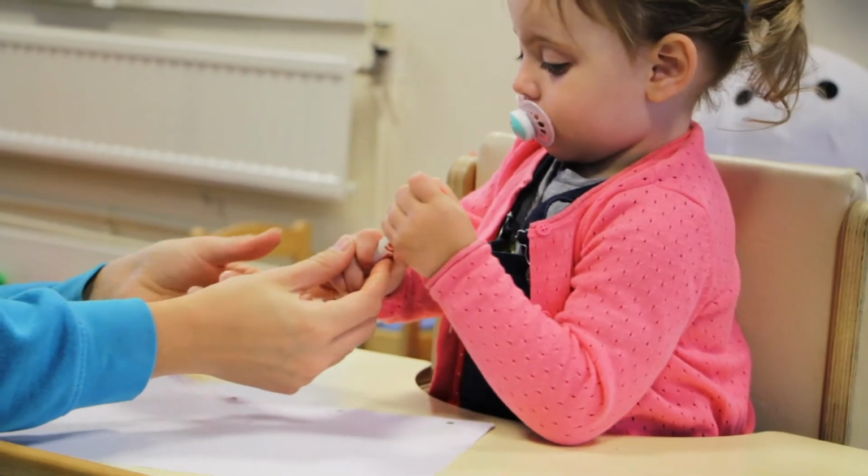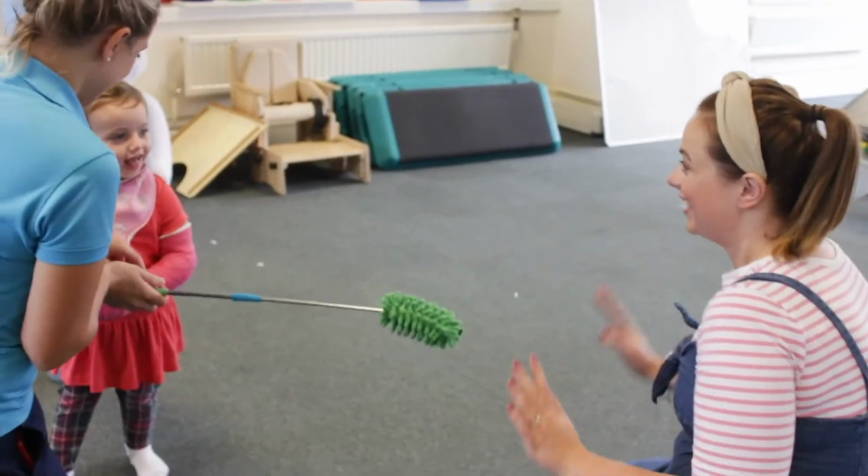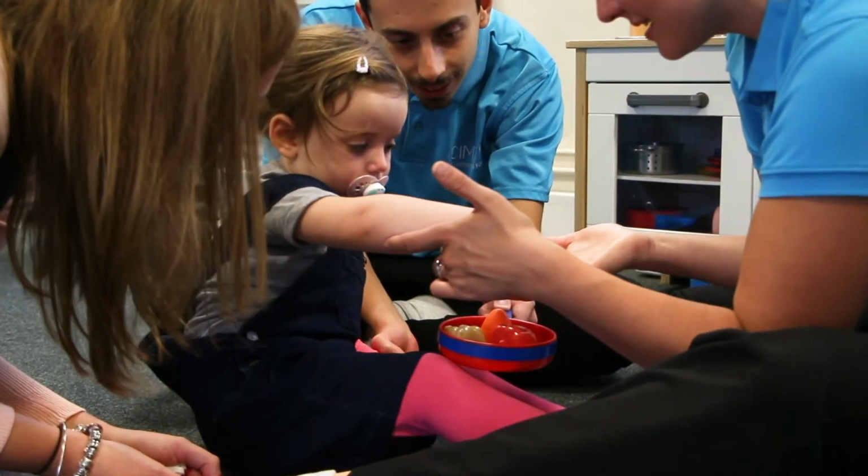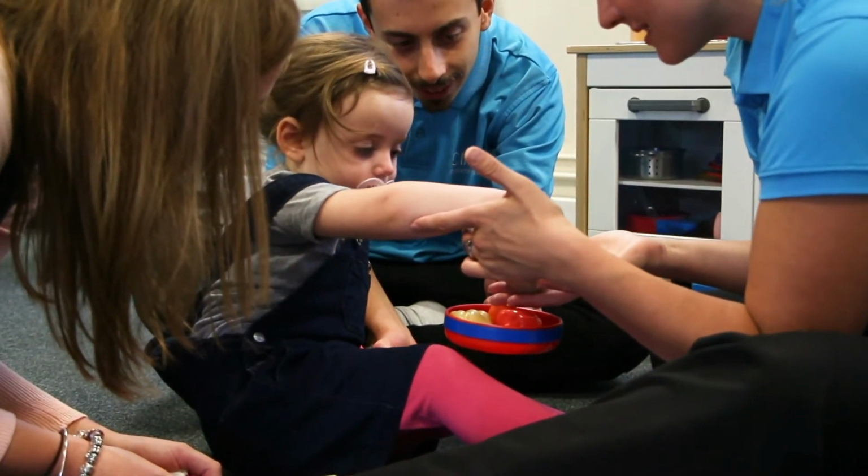Our intensive programmes are provided to children from 6 months of age. We have an infant programme, which is 2 hours per day therapy, and we have a child programme, which is 3 hours per day of therapy. They are both for 3 or 4 weeks, and the child comes to us for that time, and we engage in lots of play-based activities, functional activities, enabling a child to meet their goals.